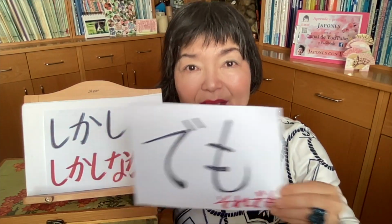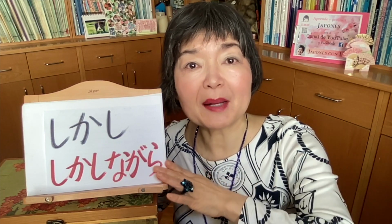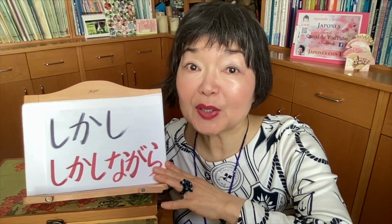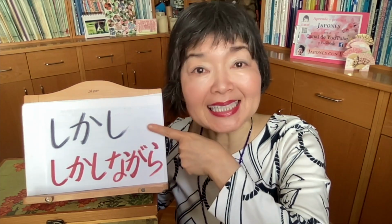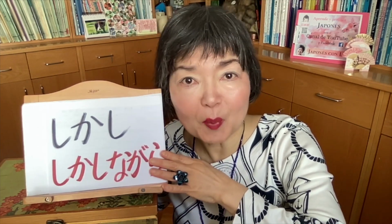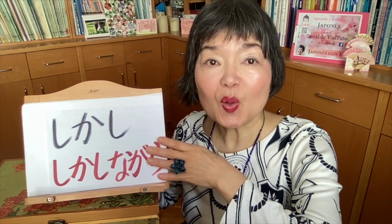しかし, you can translate like however. This is a very formal situation. So when you cannot use this でも, for example, if you are talking in a business scene or with your boss or your clients, you should use しかし instead of でも. Usually, しかし sounds like a written word, very formal. We can use しかし in a speaking way, for example in discussion, debate, or conference, all in formal style.